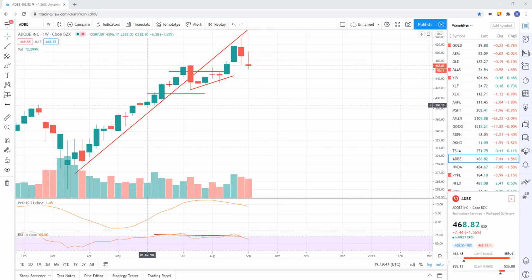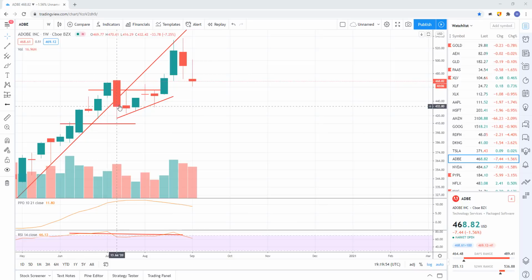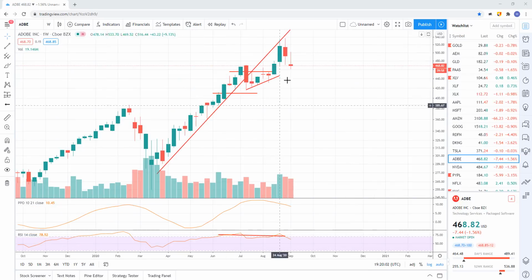Adobe, another strong performer in the Nasdaq. On the weekly chart, here's your uptrend right here. We broke that trend right back here, did a full back test, and have now failed, confirming a sell-off week. So to me, this looks very weak. Looks like we're going to go lower.